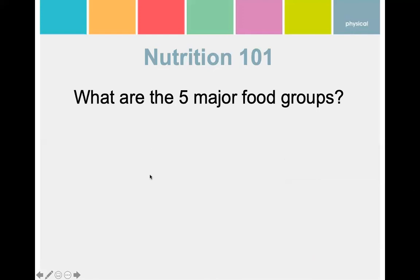Okay, so next, I want to know if you can tell me the five major food groups. And if you don't know all five, or if you can't think of all five, that's perfectly fine. But what are the five major food groups, or what food groups can you think of?